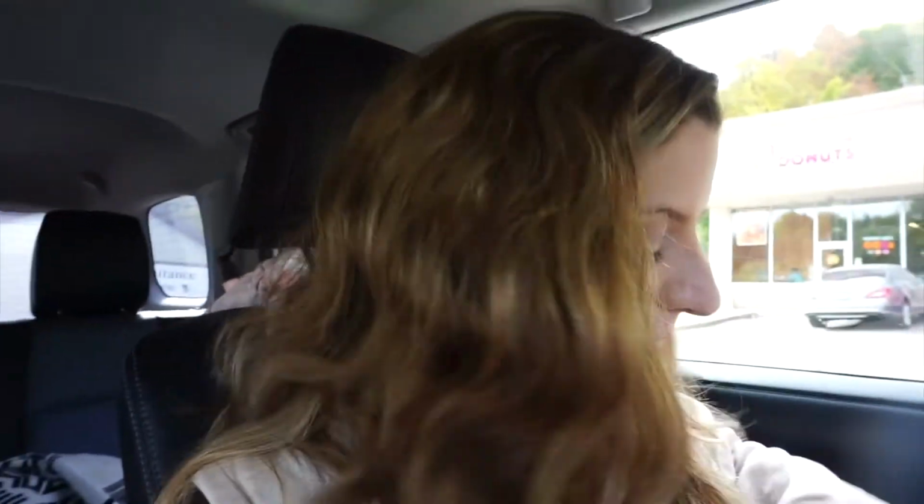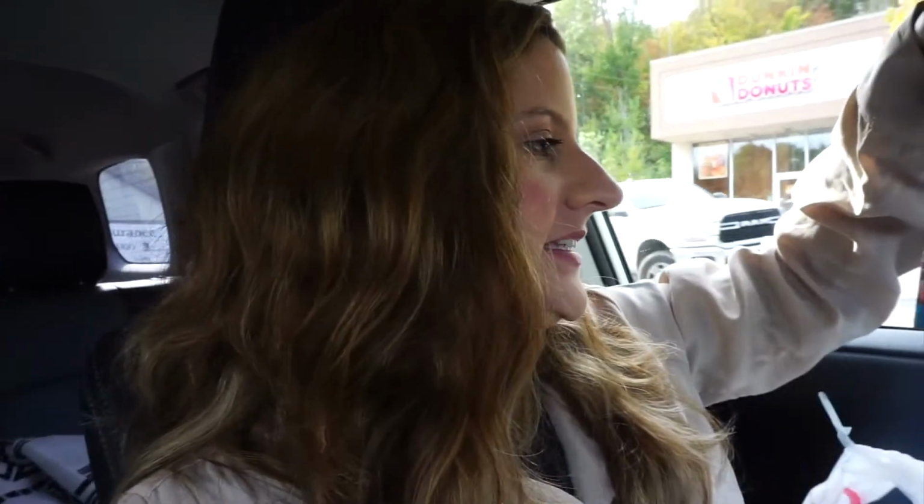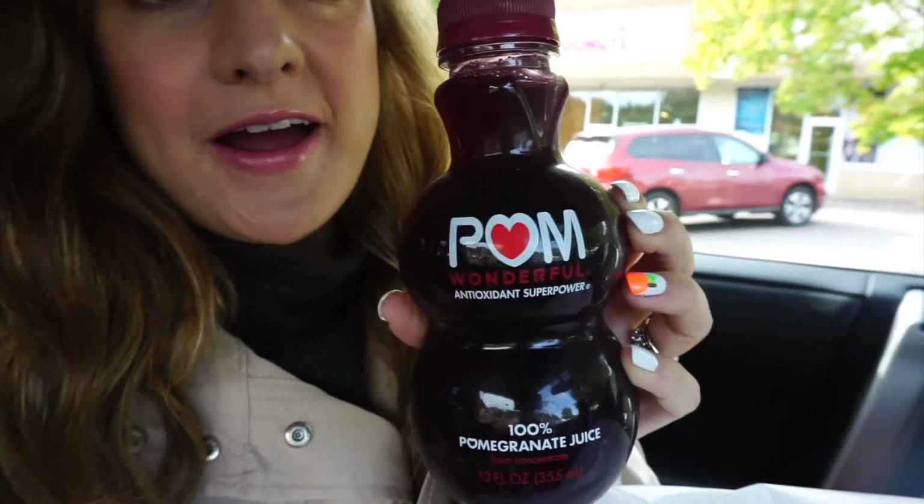And since my appointment is going to be like 3 hours long, girl, you know, when you have that thick hair, everything takes long. I got a snack, roasted almonds with sea salt. I figured this would be a good snack for me. Also, I could benefit from the salt for my low blood pressure. And then I got another drink, like a hair survival package. I got Wonderful pomegranate juice, because a girl just needs her antioxidants.